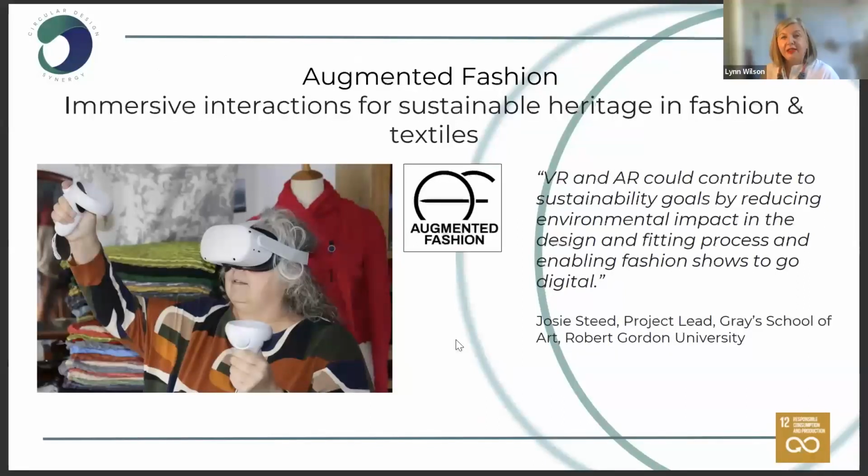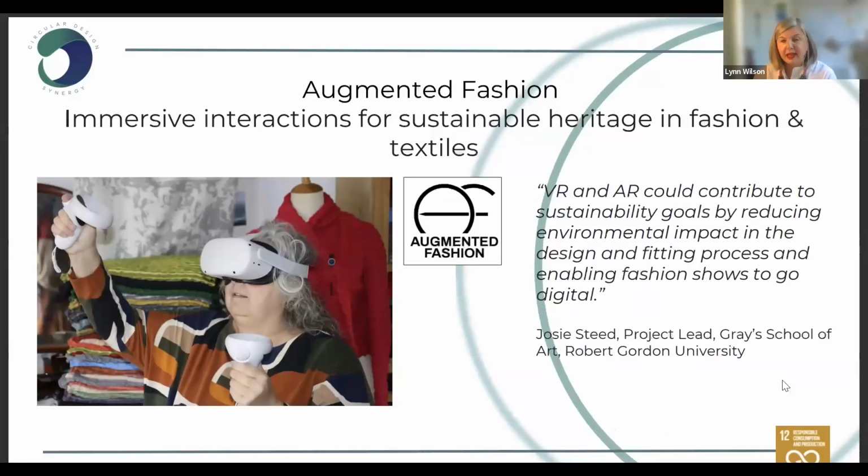Augmented fashion and immersive interactions for textiles is an emerging field, and Robert Gordon University, Gray School of Art, have been really at the forefront of championing augmented reality in textiles. They've been using it to work with our rural designer-maker communities to help them access digital markets through digital platforms. This was particularly useful and trialed during the global pandemic, when designers couldn't have clients into their studios, which often resulted in sales. But through an augmented reality online process, they could still offer a tailored service.